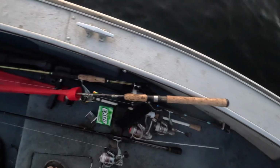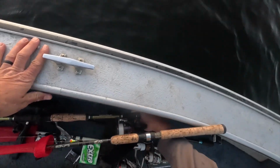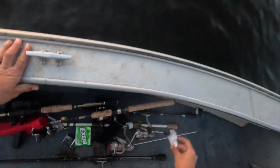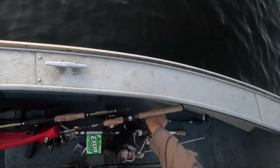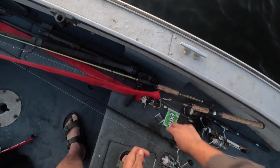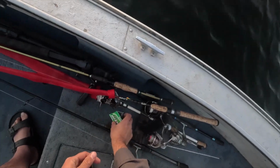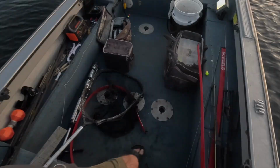So kind of a cool, unique bite, that is for sure. Hopefully you guys enjoy that. I'm gonna get packed up and give you a little recap when I get home. Maybe I'll do a catch and cook. I haven't done one of those in a while, so I'll get these cleaned up, and I think that's what we'll do. I know I've had a few guys comment, hey, why don't you do a catch and cook? So here's your catch and cook.